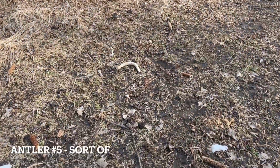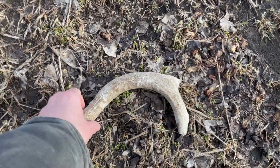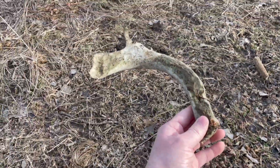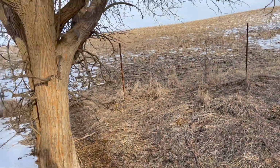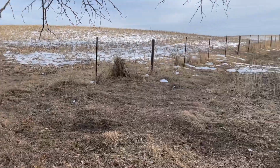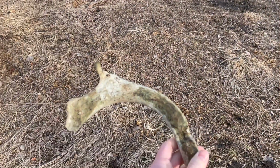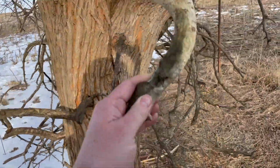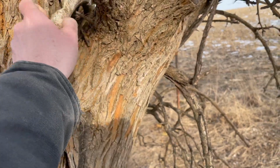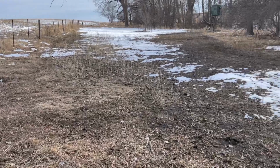Oh yeah, it's an old antler. And in fact, I think I've already found this antler once before. That's funny, because I hung it up in this tree. It was actually when I was planting this food plot. I found it. I came over here and I hung it in the tree. That's funny. I don't know if we get to count that one for the day.